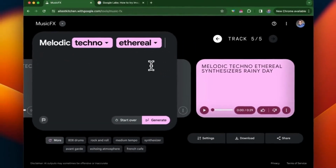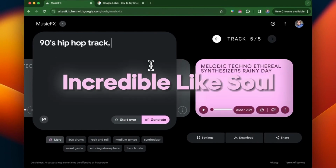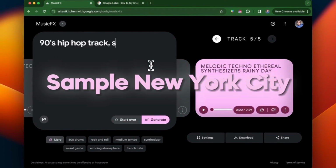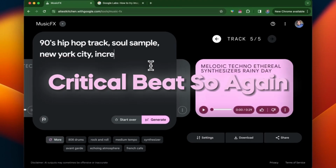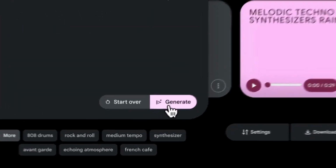And obviously I listen to a lot of hip hop music, so I'm going to try a 90s hip hop track, soul sample, New York City, incredible beat. So again, 90s hip hop track, soul sample, New York City, incredible beat. Let's see what it's able to come up with.